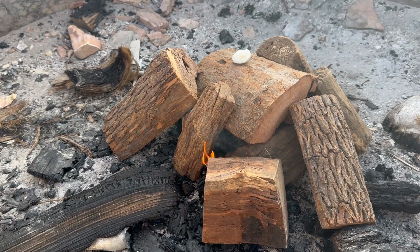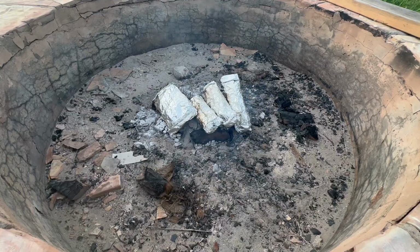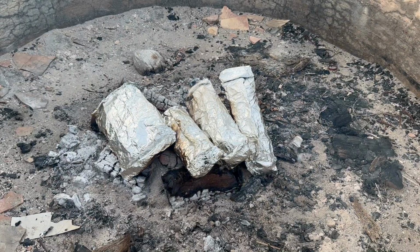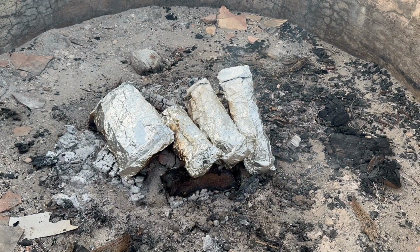We went back to our campsite to eat dinner. I'm actually trying out these hobo meals. For those who don't know, hobo meals are just essentially food that you put inside foil. You fold it up and then you put it on the coals, and I'm trying that out right now. Hopefully it goes good. I forgot to take a video of the food, but it came out pretty good. Not too bad for my first time.